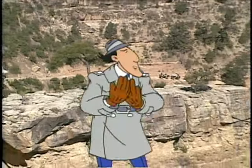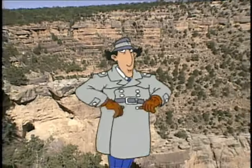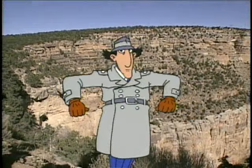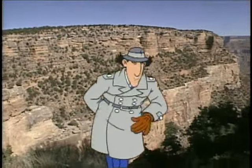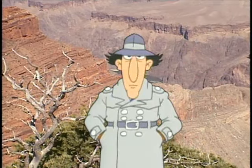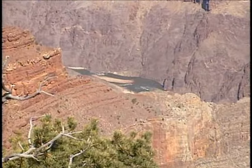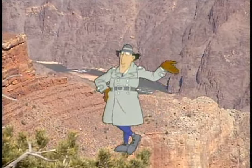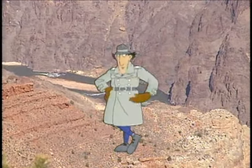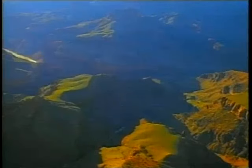Over the last 6 million years, erosion made a huge gash in the earth, creating the Grand Canyon and exposing layers and layers of ancient rock. Ancient rock, modern rock, all looks the same to me. That bottom layer is 1.2 billion years old. Now that's what I call rock bottom. The Grand Canyon would need a lot of candles on its birthday cake.